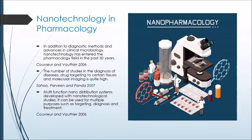Nanotechnology in pharmacology. In addition to diagnostic methods and advances in clinical microbiology, nanotechnology has entered the pharmacology field within the past 30 years. The number of studies on disease diagnosis, drug targeting to certain tissues, and molecular imaging is quite high. Multifunctional nanodistribution systems developed with nanotechnology studies can be used for multiple purposes such as targeting, diagnosis, and treatment.